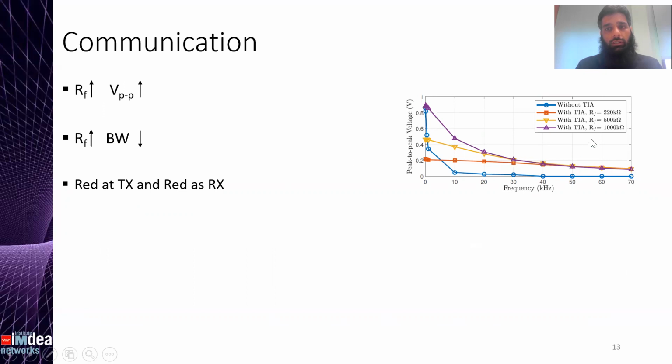Here you can see that we have frequency on the x-axis and peak-to-peak voltage on the y-axis. With the highest value of RF, we get the maximum peak-to-peak voltage. But for bandwidth, it is the opposite. For the lowest value, which is 200 kilohertz, we get the maximum bandwidth.